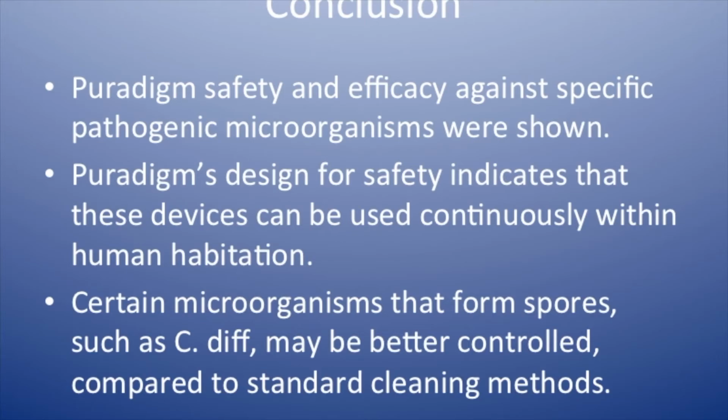We have been able to demonstrate that this thing works. The design is for safety, meaning that you can put it in the presence of people and have no adverse effects that are known. So these can be used continuously in human habitation, and microorganisms like C. difficile, which form spores, are going to be really difficult to kill. That shouldn't be too much of a surprise, but having the data means you have to work on it. You can't just guess or hypothesize anymore.